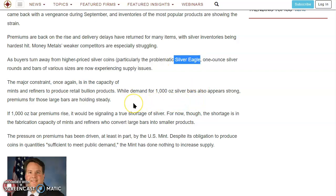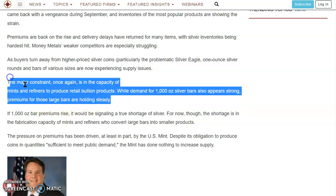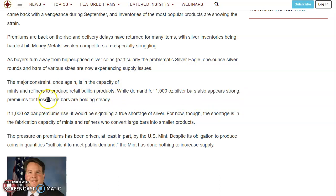Yeah. Now, the major constraint, once again, is the capacity of mints and refiners to produce retail bullion products, while demand for 1,000-ounce silver bars also appears strong. Premiums for those large bars are holding steady. And I imagine larger size bars, the lower the premium. What's interesting here is they say it, once again, is the capacity of mints and refiners to produce retail bullion products.